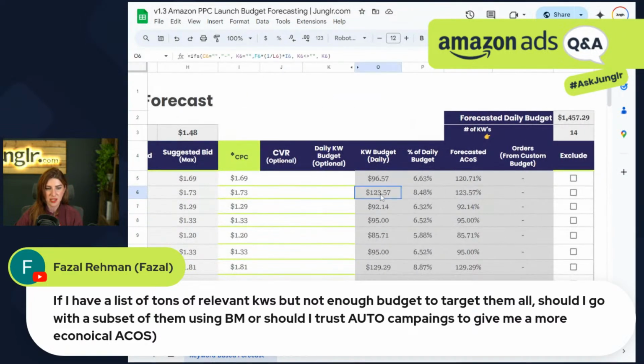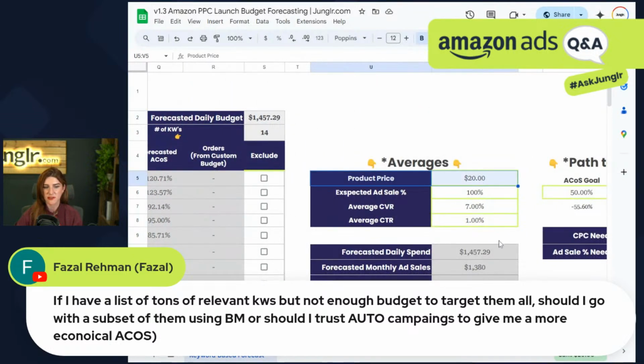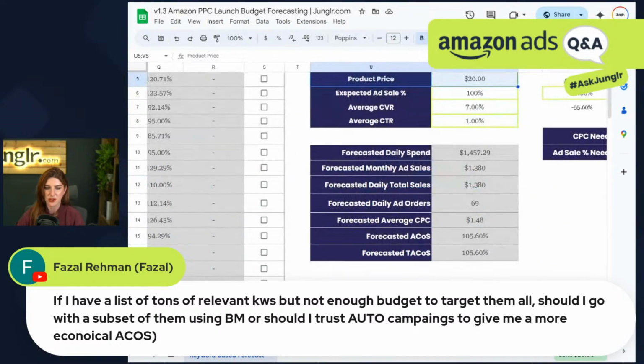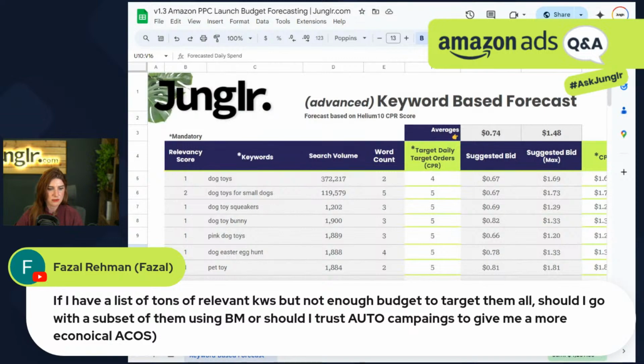This keyword right here, we're looking at $123 a day. See how these ones are a little bit more expensive? And you also see the ACoS is kind of crazy. You can forecast ACoS on this based off of product price as well, which can be helpful. It also has a whole bunch of forecasting, like what the total budget would be for these, and you can play around with it. There's a demo somewhere to find it.